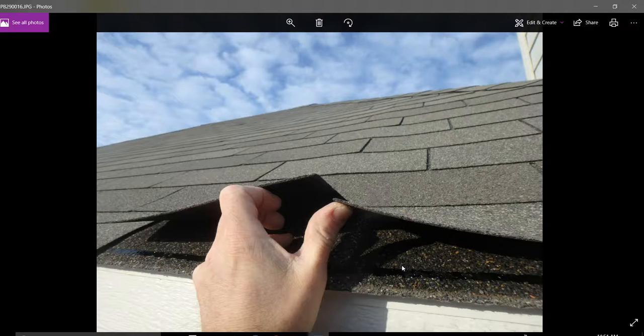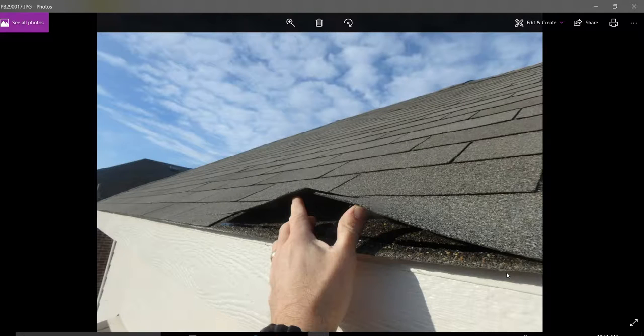They need to go around the whole perimeter of the house, first and second floor, to all the starter shingles, and put additional adhesive under there to get those shingles to stick together. I'll put that in the report. So that's how we'll cover that.